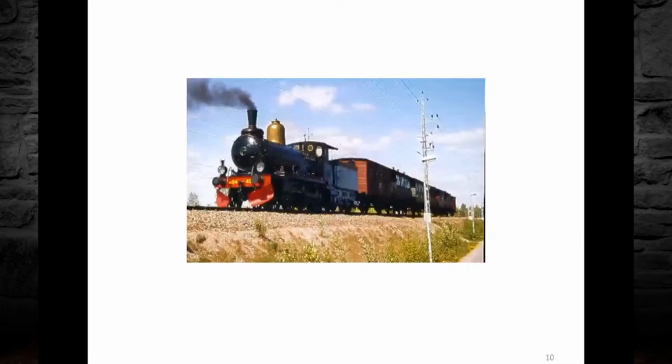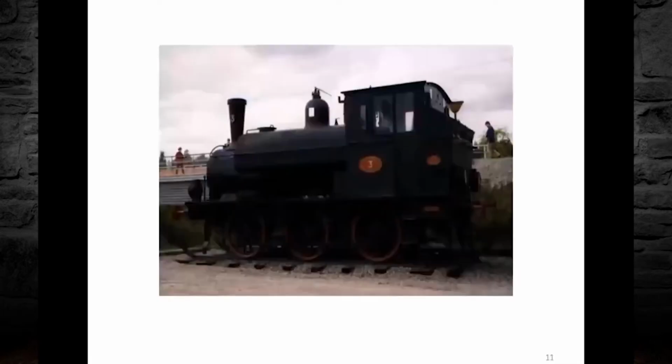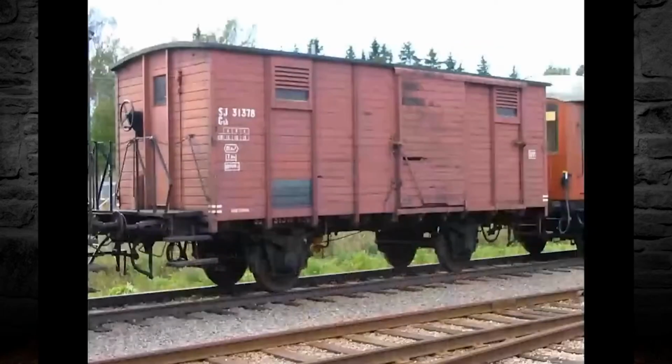This is Berg. She was built for an industrial line and is fairly typical of the sort of smaller tank engines that were used by the private railways and industrial concerns within Scandinavia. She's currently plinthed alongside a main line.